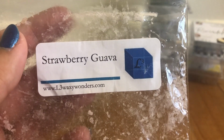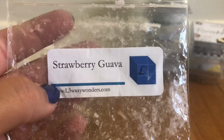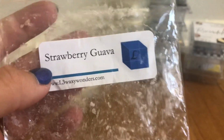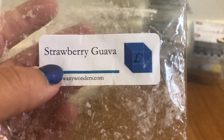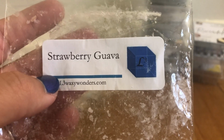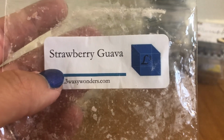L3, Strawberry Guava. This was a bundt cake. I got this as a sample as well in a recent order, so super generous sample. I was able to cut this bundt into 4 pieces, and it was so beyond strong. It was incredible. It threw all over the place. It was wonderful. I was super happy with that one.